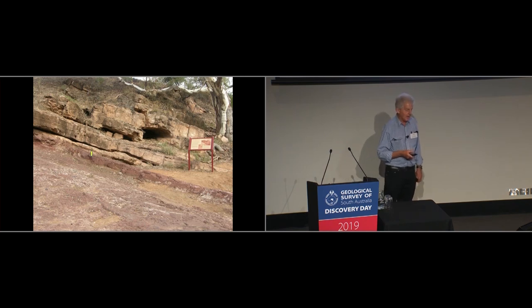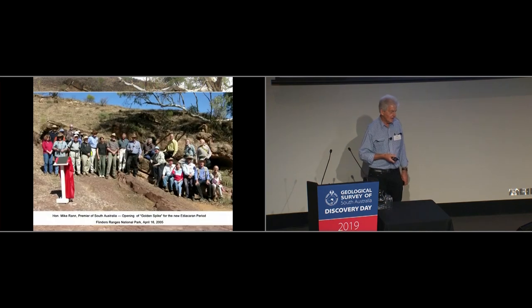It's a little bit embarrassing because the sign has long since been washed out, restored, washed out, and there's not that much to see. Nonetheless, when it was dedicated, it certainly drew a lot of our colleagues because symbolically, this is the first geological period to have been defined in the last 100 to 120 years, and as I said, the first in the southern hemisphere.